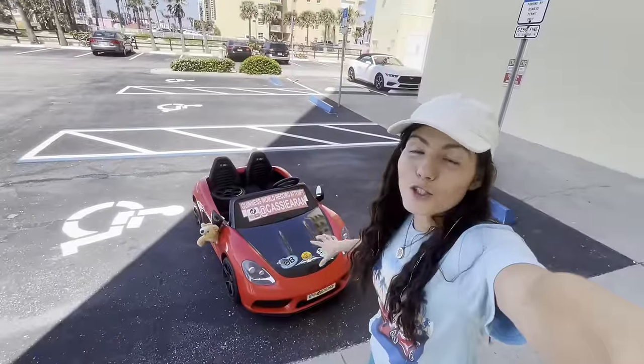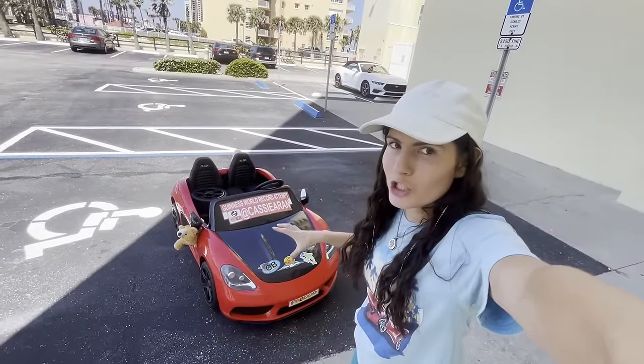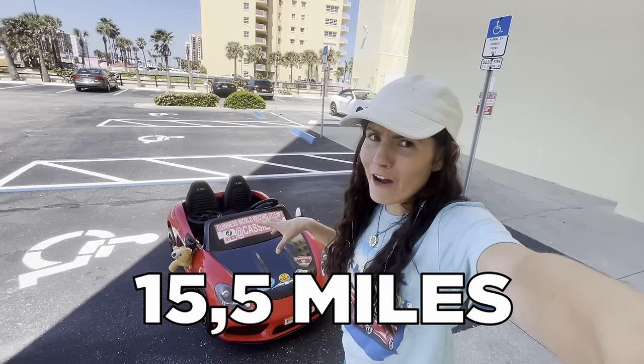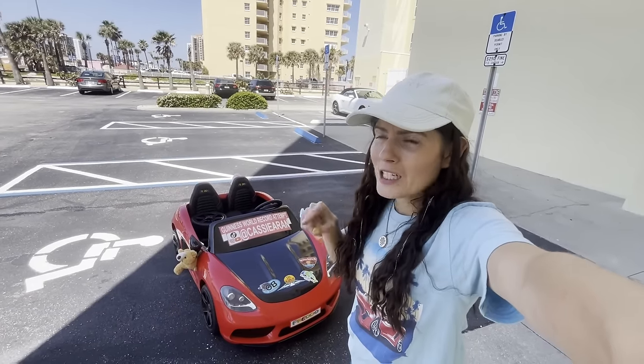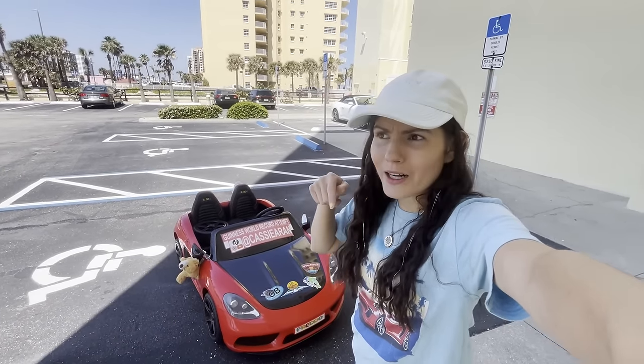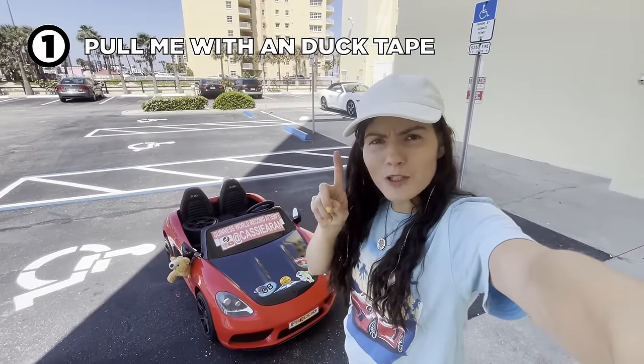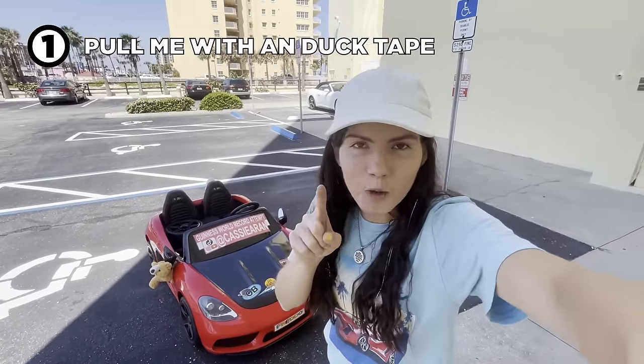I don't want to test it for too long because today we are definitely pushing making it to the hotel before the battery runs out. We're going like 15 and a half miles, which is more than we went to get here. And when we got to this hotel, my battery was dying. So today we might have two options. Either Lauren's gonna have to pull me with duct tape and tow me to the hotel because she has two more batteries than I do.